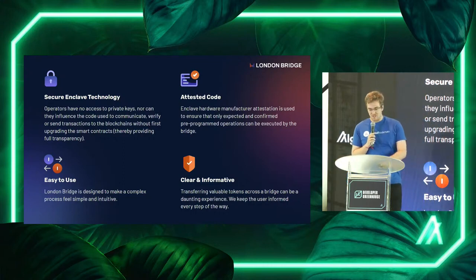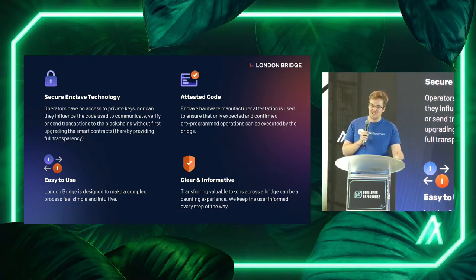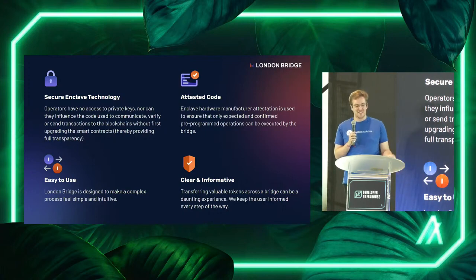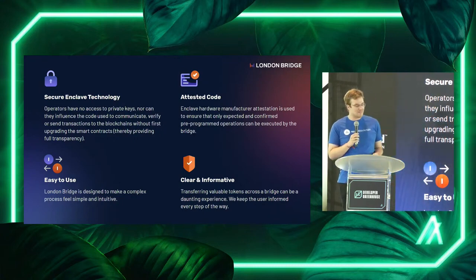And then also, in designing our UI, we really want to make this as easy to use. Token bridges, in some respects, are quite easy to describe: we're just transferring tokens from one chain to the other. So in reality, our users shouldn't need to know about SGX enclaves. They shouldn't really need to know about ZK-STARKs. They shouldn't need to know about state proofs, etc. Therefore, our user interface, as we'll see, is designed to make this complex process feel simpler and more intuitive, and therefore reduce the learning curve required to understand what's going on.